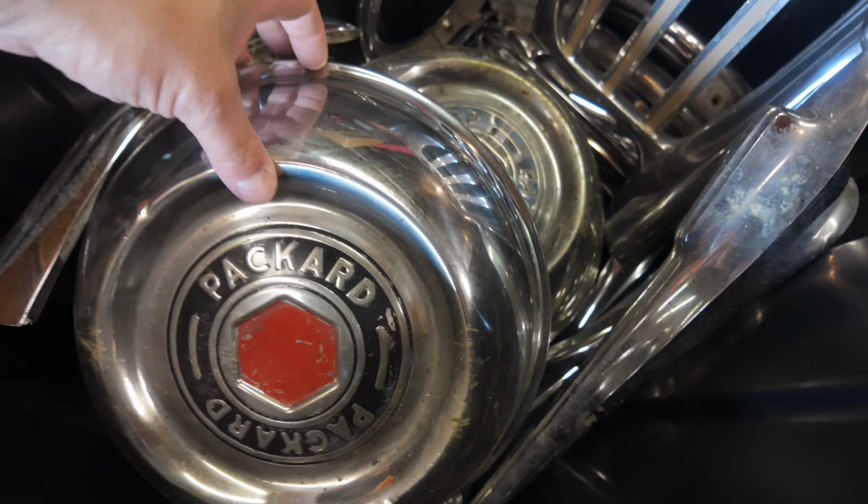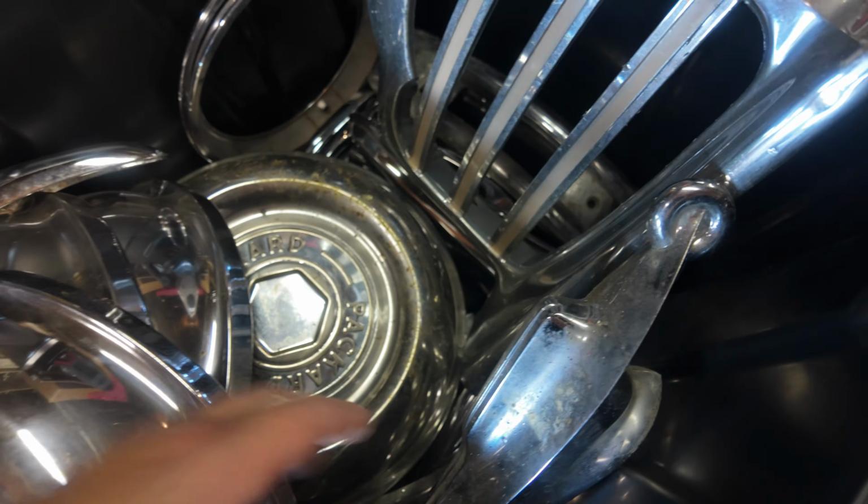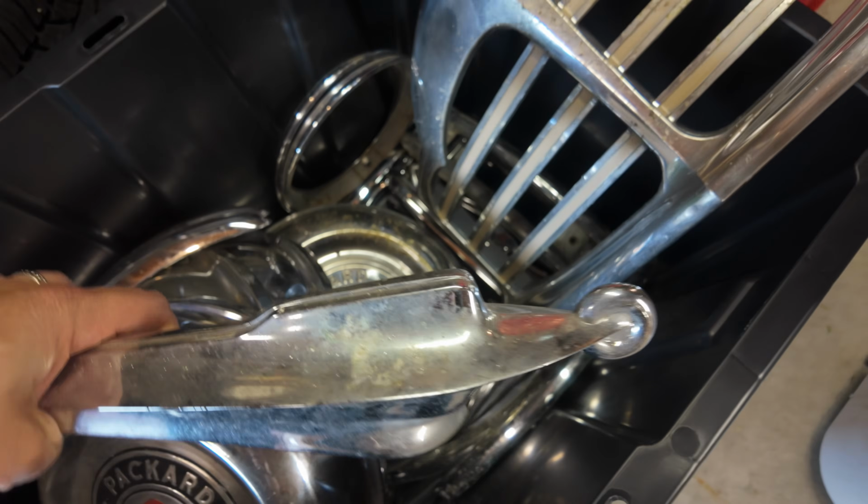Here's an Oneida silverware set here. I thought this was the Michelangelo pattern, which brings a lot of money. Unfortunately, it wasn't that pattern, but it's still going to bring more than the 10 bucks I paid for it. I got lots of cool vintage tools, a full tote of late 40s, early 50s Packard trim pieces that are going to do very well.